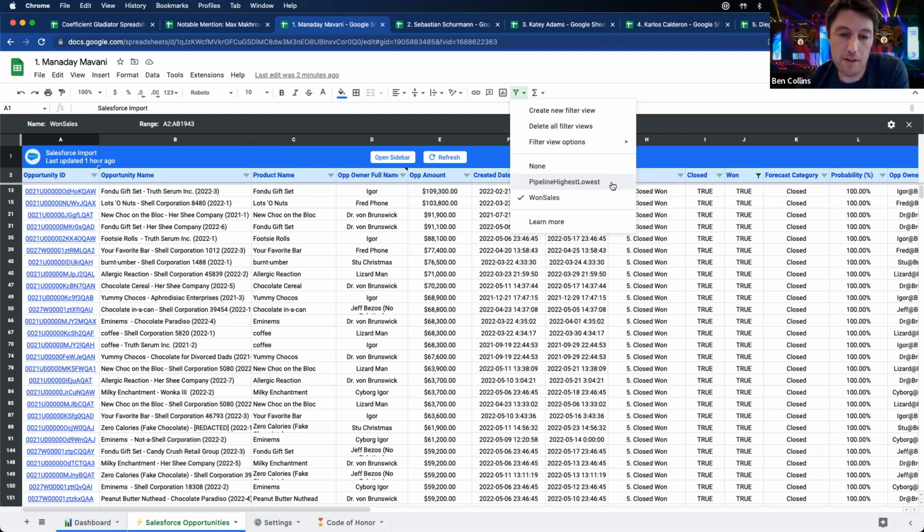So for your team, you might say, well, these are the 5 filter views we look at all the time. Let's create those quick links so we don't have to go back and dig through the data and set those filters up every time ourselves. Just a nice touch to save some time then.